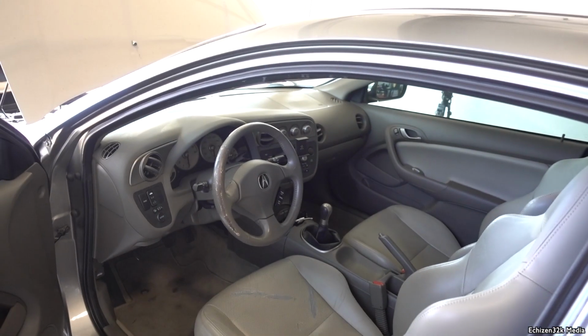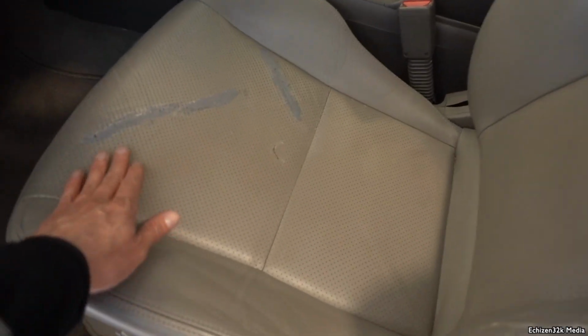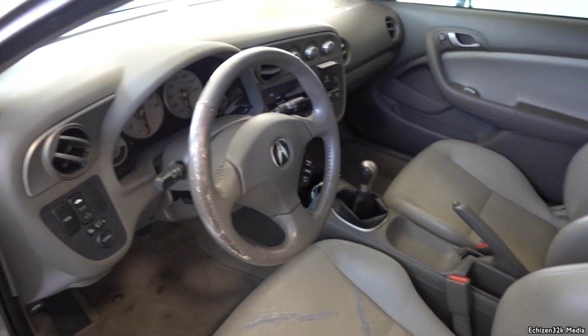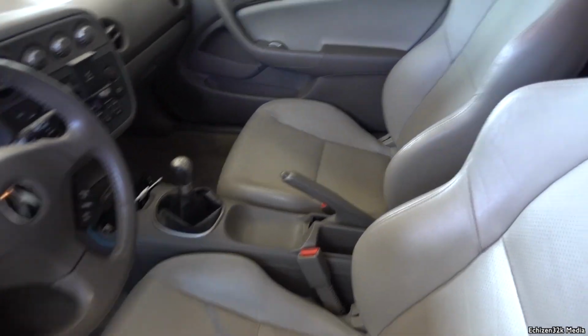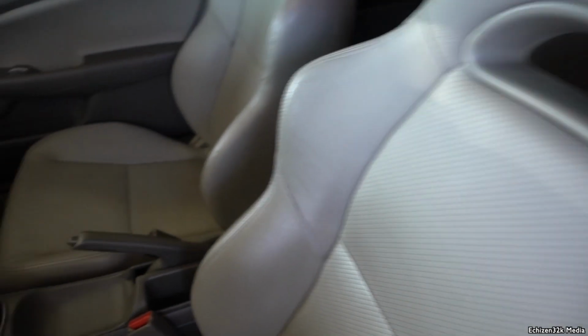Here's the interior of the RSX, fairly clean. The seats are 16 years old, and you know, a little bit of wear and tear right here, but nothing too bad. This is a tan interior. I wish it was black, but tan is okay. Maybe in the future, if I do decide to keep the car, I'm gonna probably switch it out to black. As you can see, here's the back. Not many people have sat in there.